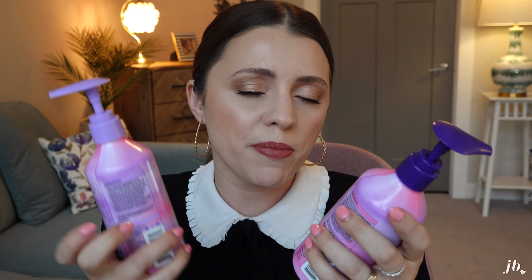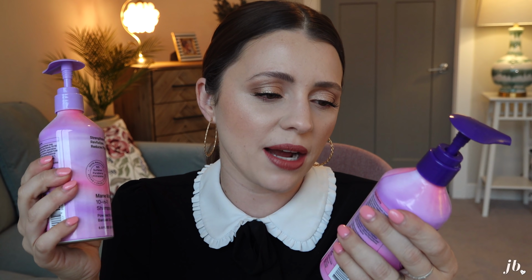Also, I'm curious about the packaging of this because I think the can is made from recycled aluminum and it's 100% recyclable. So that is really cool. So if you use it up, you can actually clean it out and recycle it. That is really neat.